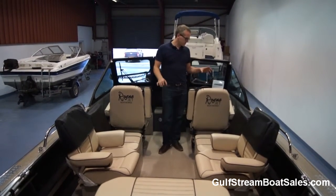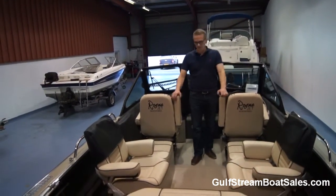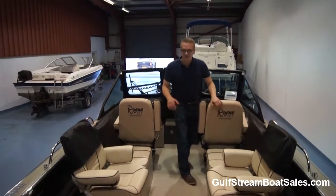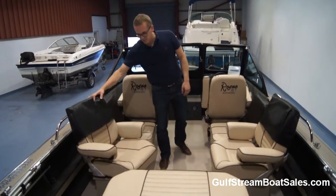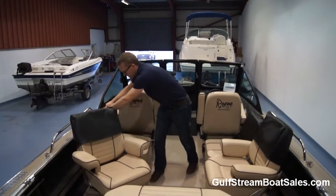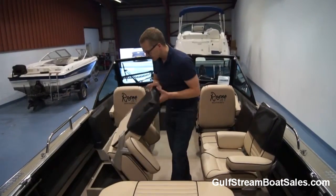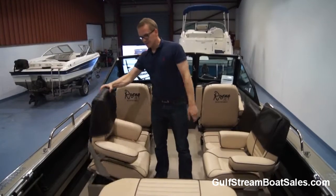Up front, we've got twin helm passenger seats facing forward. We've then got these little fold-down jump seats just immediately behind those. And then we've got these two captain's chairs on the port and starboard side. They rotate so you can sit and fish from them or whatever. We've got storage underneath each of these seats as well, inside these storage boxes. So you've got room to store covers and stuff in out of the way, you know, bait boxes, gear, whatever.